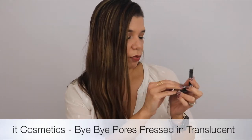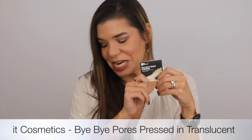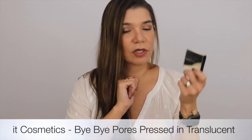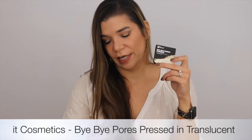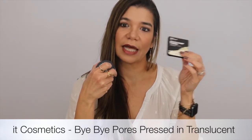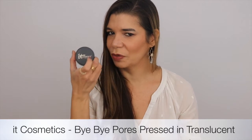I would totally repurchase this powder once I'm in need of a powder, but I have so many right now that I don't need another one. I would completely repurchase this one. It's very, very good. It's as good as the loose one, but in a pressed formula, which allows you to take it with you and not create such a mess as you would with the loose version.